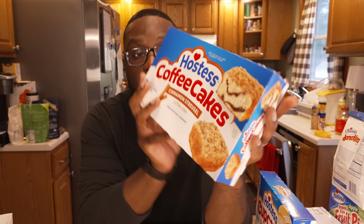Coffee cake with cinnamon streusel. What the f*** is a streusel? They're making up words. What is a streusel?